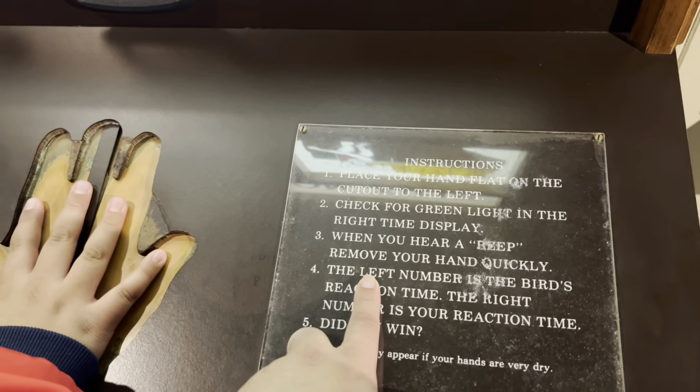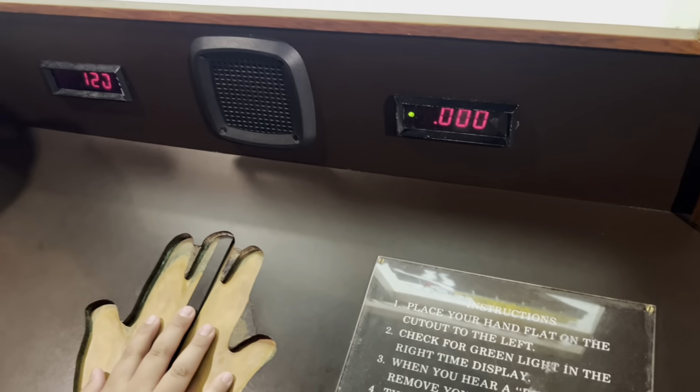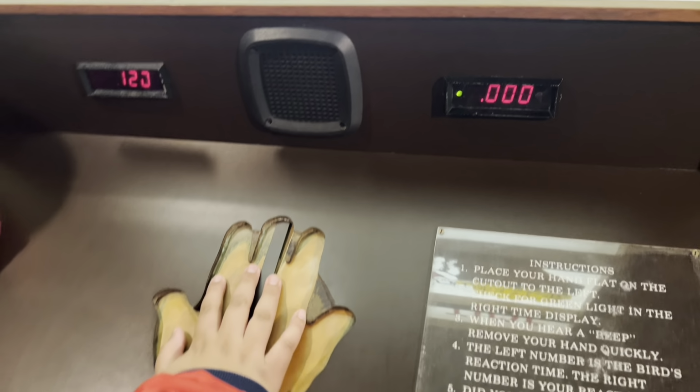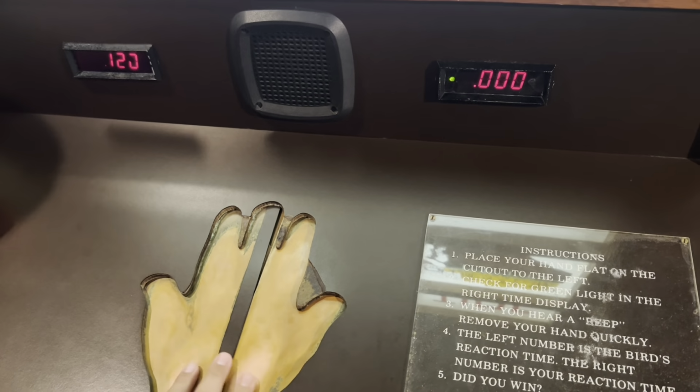When you hear the beep, remove your hand quickly. And your reaction time is? Point two.